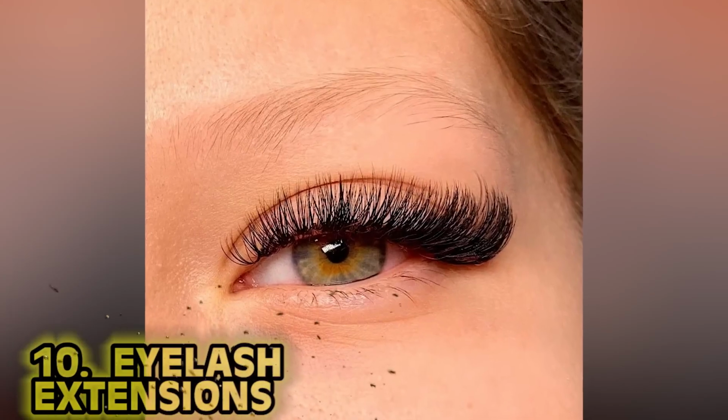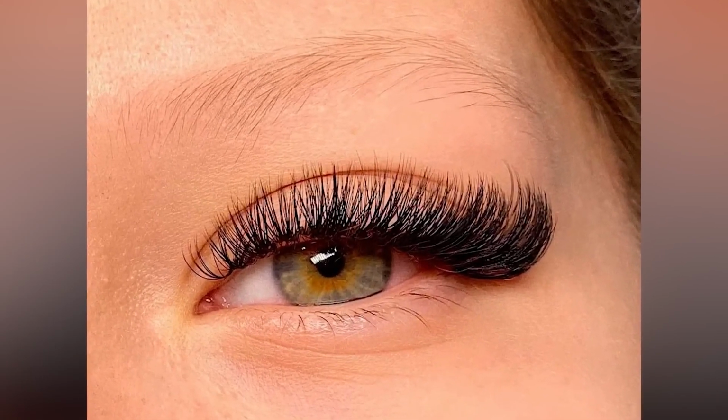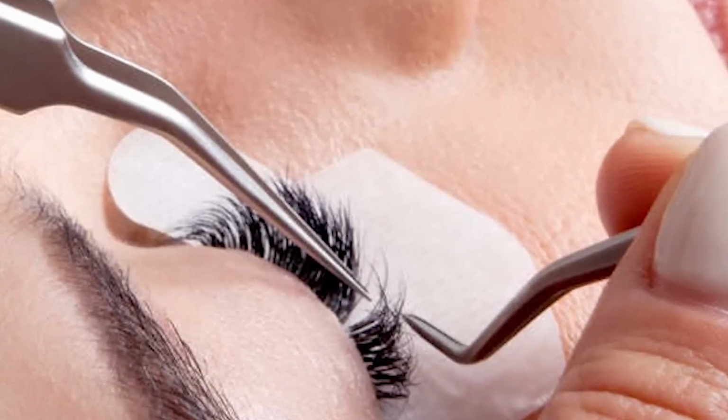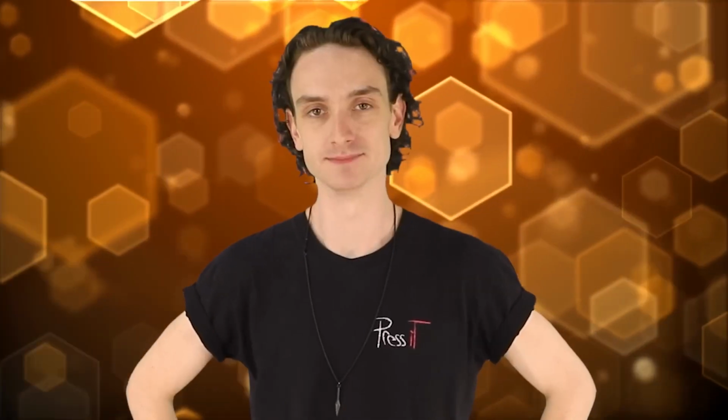Kicking off the list at number 10, eyelash extensions. Right off the hop, here we go. Nowadays, beauty products are safer, they're made in a cleaner way. We're going the right direction when it comes to putting things on or around our eyes. You know, thank God. But back in the late 1800s, we weren't quite there yet. No, not even close. This right here is an ad from the Independent Journal back from 1899.